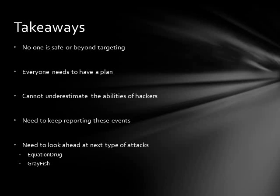And that being said, we need to keep looking ahead at the next type of attacks, if we can start seeing a pattern of techniques and how these attacks are evolving to things such as Equation Drugger, Grayfish, or different malware or flashing of firmware, like those two examples are. While it's tough to look ahead to the future, since no one knows what that attack is, if we don't keep reporting these events, we're never going to be able to get ahead, and we need a lot of smart people to start looking at different ways networks could be protected.